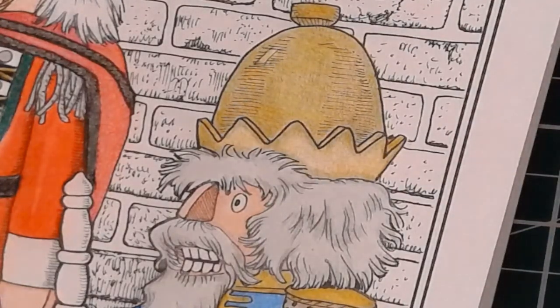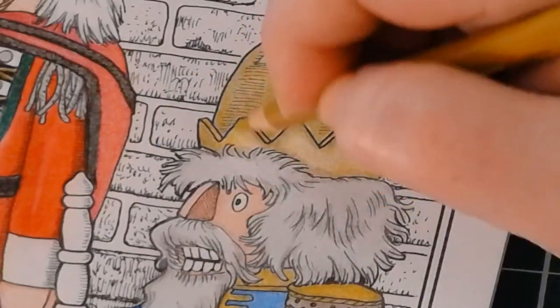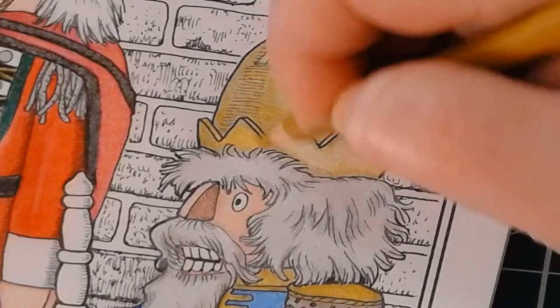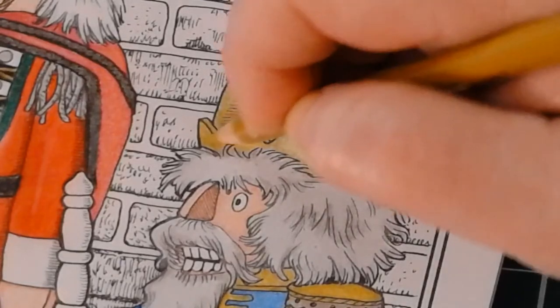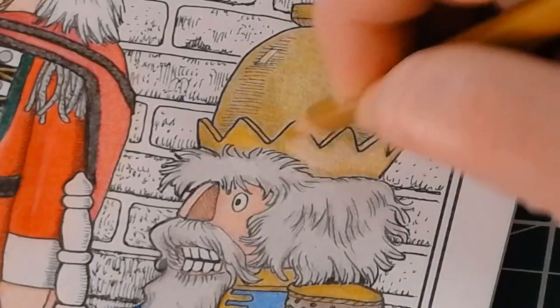I am using the Faber-Castell Polychromos. Right now, I am using green gold and the metallic gold.